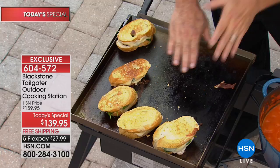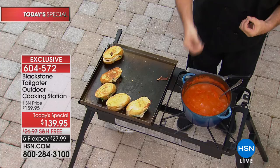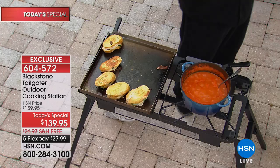But we didn't stop there, you guys. Have a look. We added a 15,000 BTU side burner, not a rinky-dinky won't even boil water if you paid it side burner, the real deal. And guys, we have a 50 to 100-pound seafood boil pot that's going to sit on that in a few minutes. Gosh. So let's go on over here and let's talk about what we're doing today.